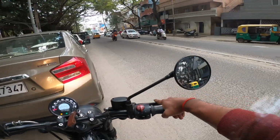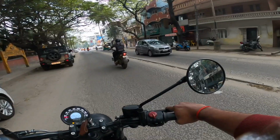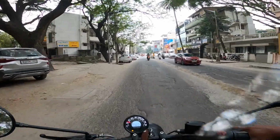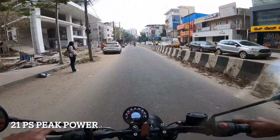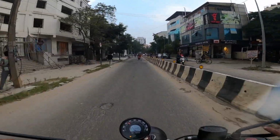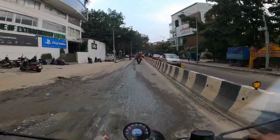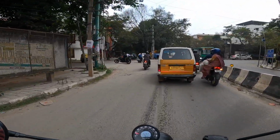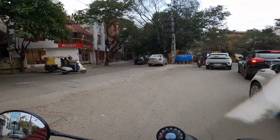So talking about the power of this motorcycle, it has very similar power as something like the Honda Highness 350 or the CB350 RS. So it has about 21 PS of power. Let's see. So it has a good initial pull, very nicely tuned for city commute, for quick overtakes, some crazy overtakes and some naughty overtakes, whatever you say. It's tuned for all that.